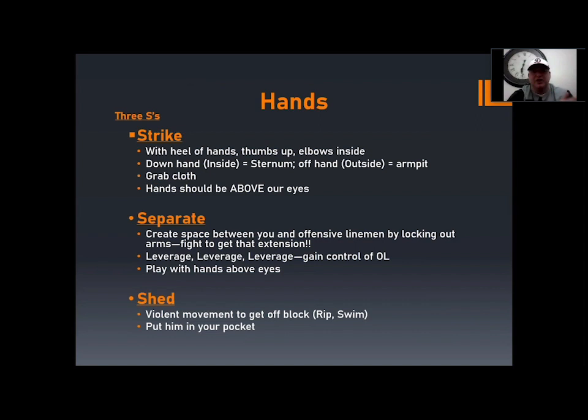If a kid plays with great leverage, and when I say great leverage, I mean getting underneath that offensive lineman, getting that extension, they are going to have control of that offensive lineman. And again, we emphasize play with hands above eyes. That is when we separate as well. It's not only the initial strike, it is also after you're getting that separation with the offensive lineman.